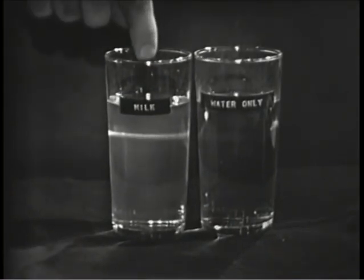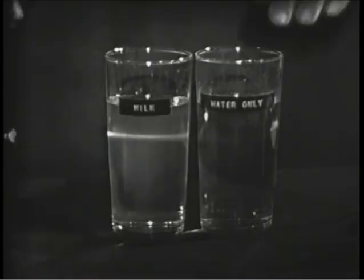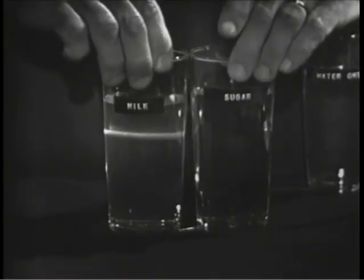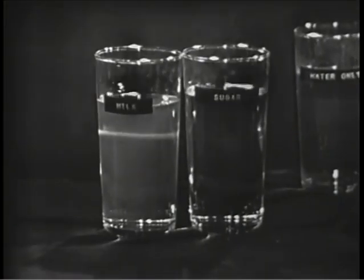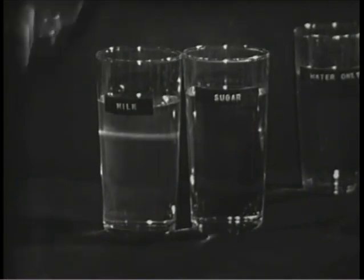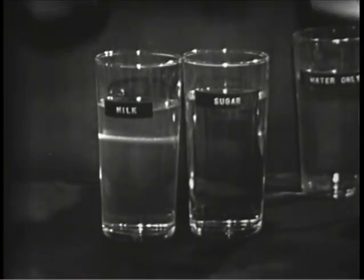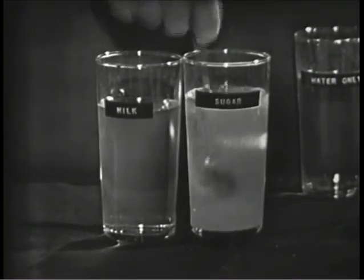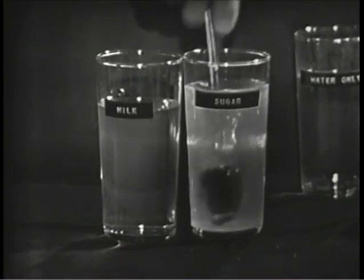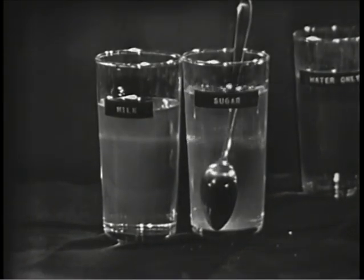Now, you said that this was a solution. I'll make a solution for you, and you see what happens. Let's move this clear out of the way and move this one in. This is clear at the moment. You see what it says on there, though? Sugar. You will agree that if you put sugar in water, it becomes a solution? Yes. Okay. I'll put a teaspoon of sugar into that. You can see the light beam now, can't you? Yes. Okay. But you say that sugar dissolves in water, and you watch what happens as it gets dissolved.